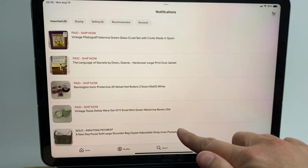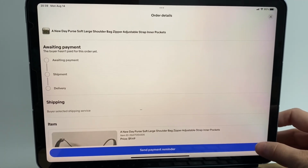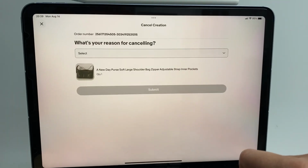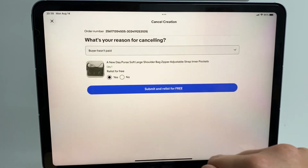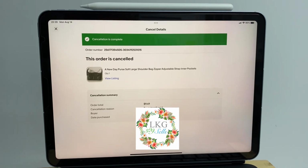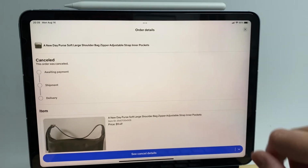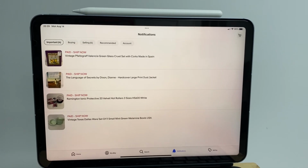This one, they've had over a week to pay, so I'm going to go ahead and cancel this real quick. We're going to cancel it because they have not paid. Go ahead and relist it. And there we go. It's all done, ready to go. All right, so these are the 4 orders we're going to pull.